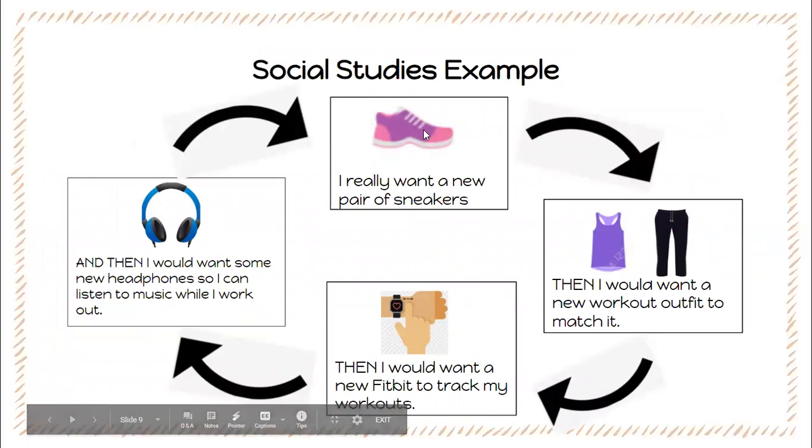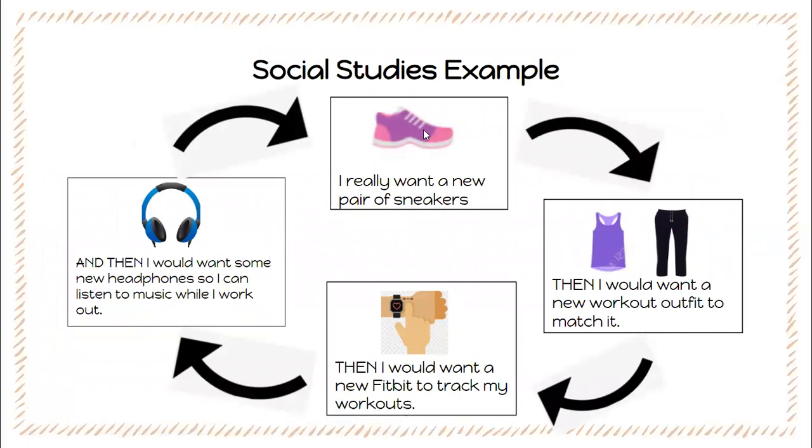So I started out by, I really want a new pair of sneakers. Well, once I get that new pair of sneakers, then I'm really gonna want a new workout outfit to match it. And then once I get a new workout outfit, I'm really gonna want to work out and be outside and get fit. So then I want a Fitbit to track my workouts. How many steps did I take? How many calories did I burn?